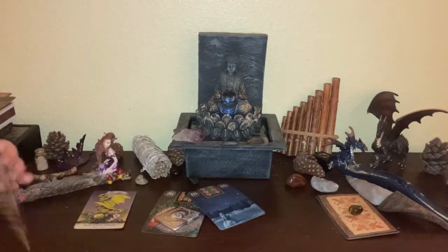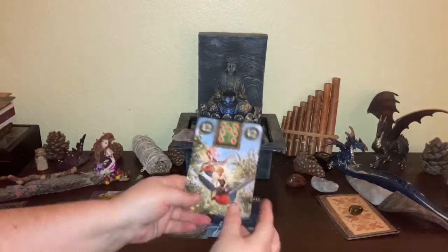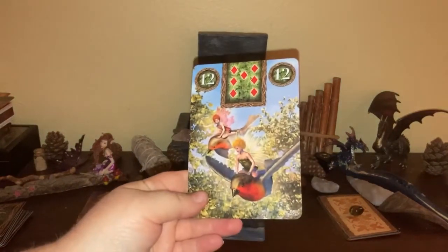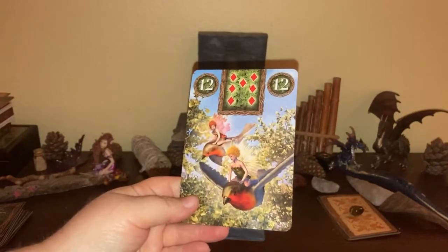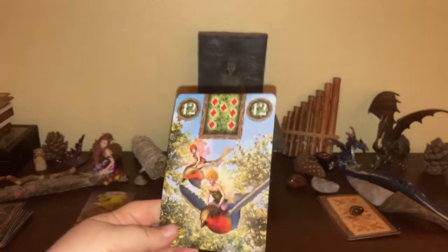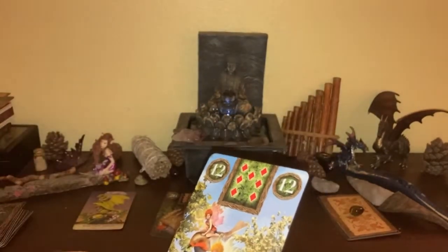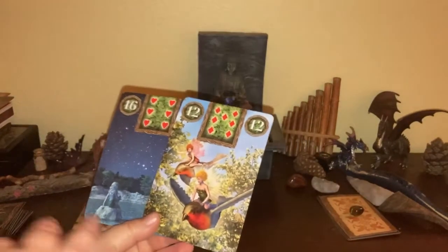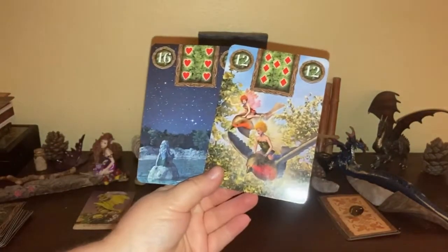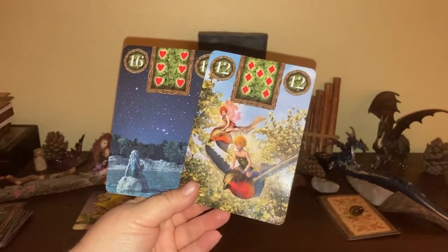Okay, this card here is kind of popping out. All right, we have the birds, and I'll show you that card up closer. The birds usually have to do with talking in social circles and gossip and things like that. So if it's to do with your social circles, then this is telling me that you're contemplating whatever this knowledge is, and you're reassessing your social circles.